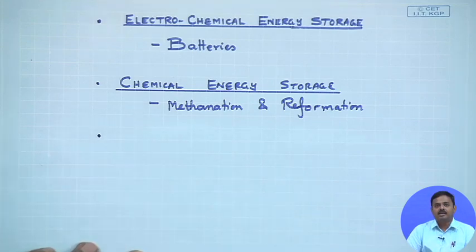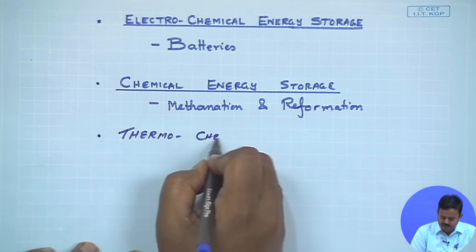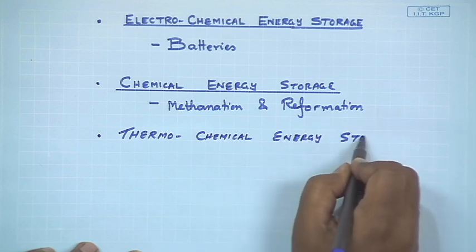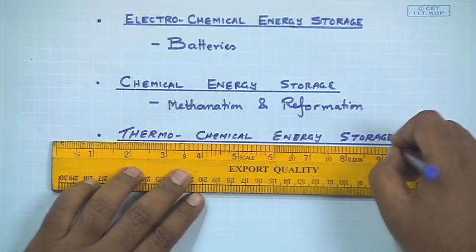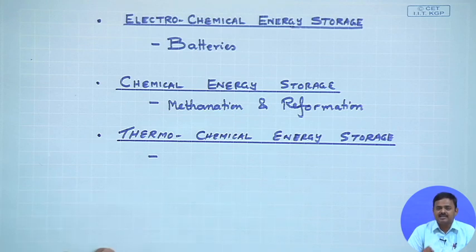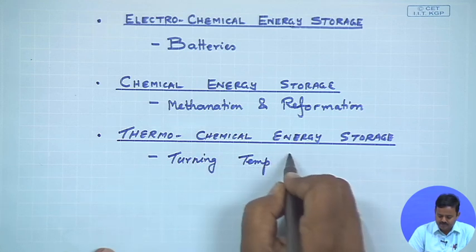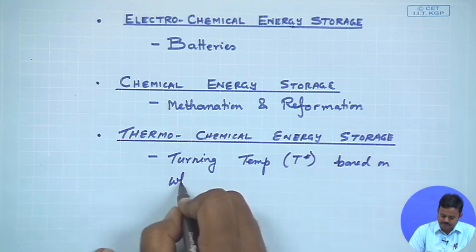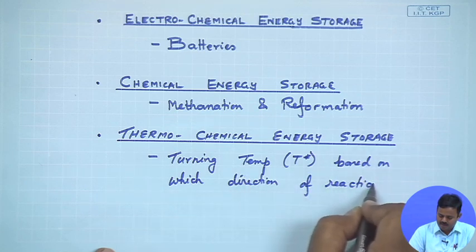And the last one that we talked about was thermochemical energy storage. Again we were talking about reversible reactions, and here we said that there exists a certain temperature, the concept of turning temperature, T star, based on which the direction of reaction reverses.